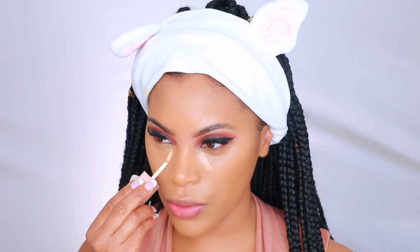I just tried shade 11, and the coverage is really amazing. However, I don't feel like it does a lot for my under eyes. It doesn't really brighten them much. It almost looks the same color as my foundation. So I'm going to go ahead and try shade 9 to see how I like it. I'm just going to put it on top of this one.